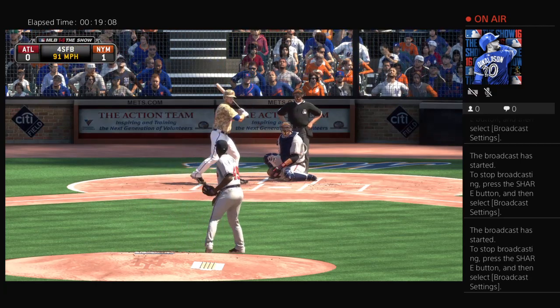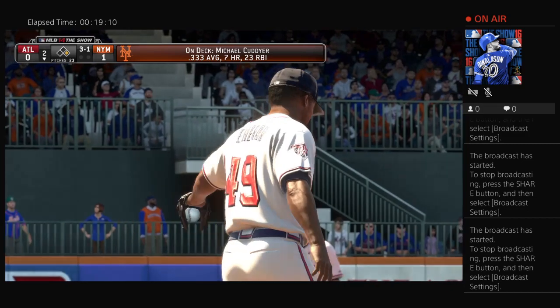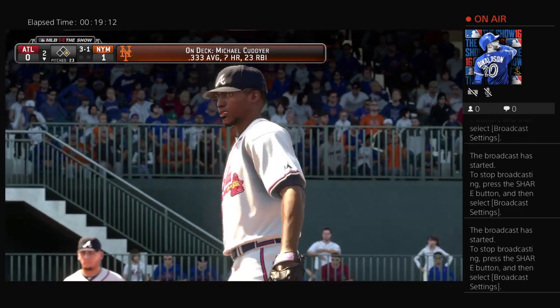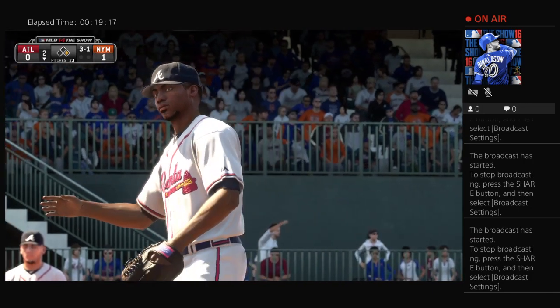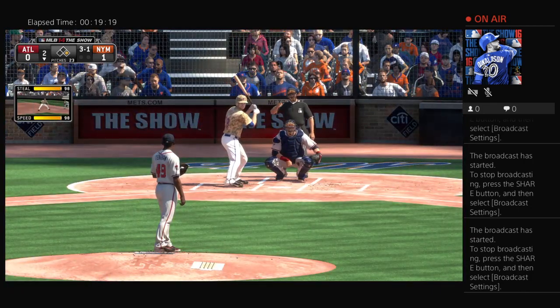A little too tall that time. 3-1 now. Is he worrying too much about that guy on first? I think he might be. Guys worry so much about the stolen base, but they don't realize that a walk is 10 times worse.